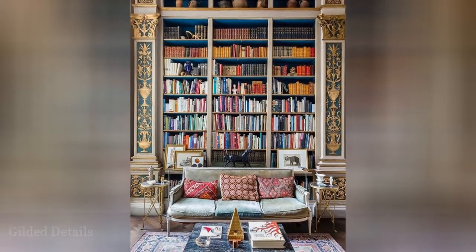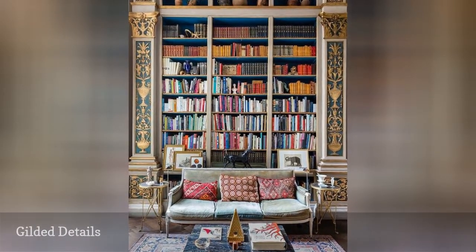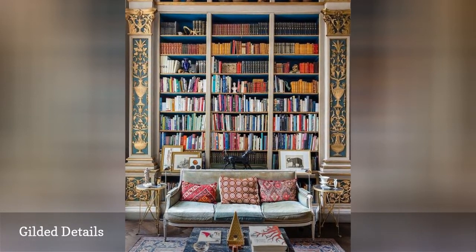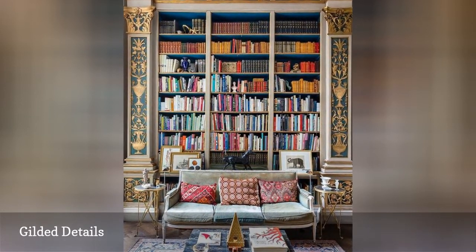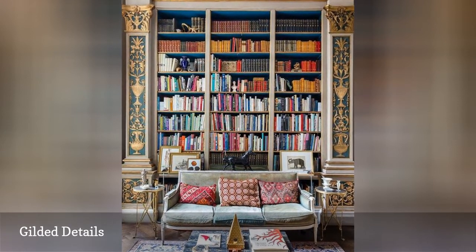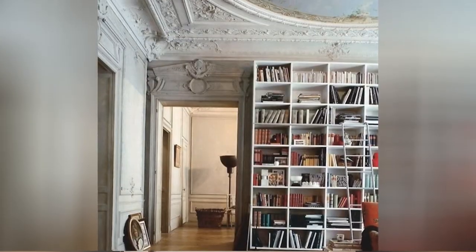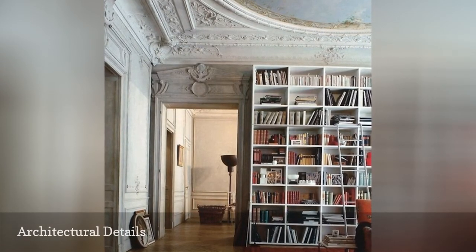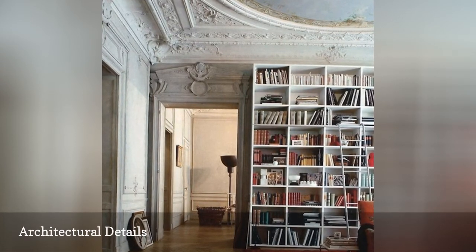A library can be an ideal complement to classic architectural moments in your home. A luxury feature of fine homes for centuries, it's a great way to make the most out of some of your home's most interesting areas. This is another intriguing example of how a library can take advantage of the architecture of a classically constructed home.